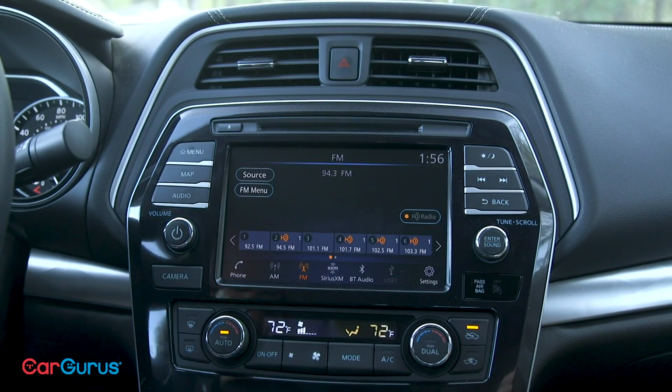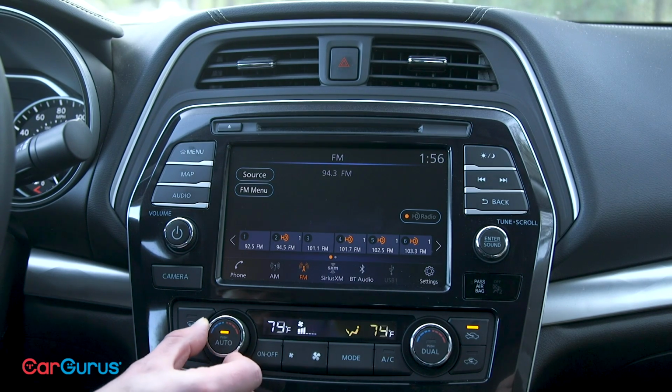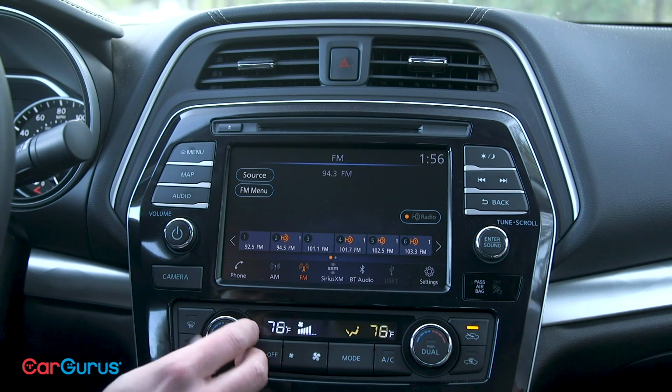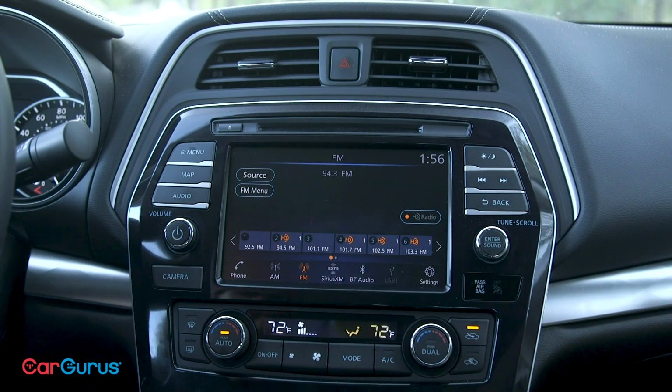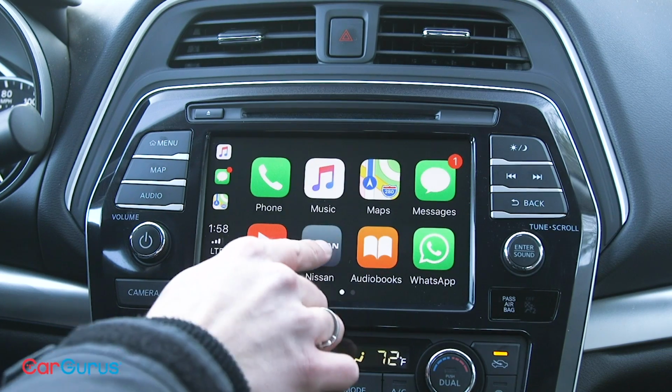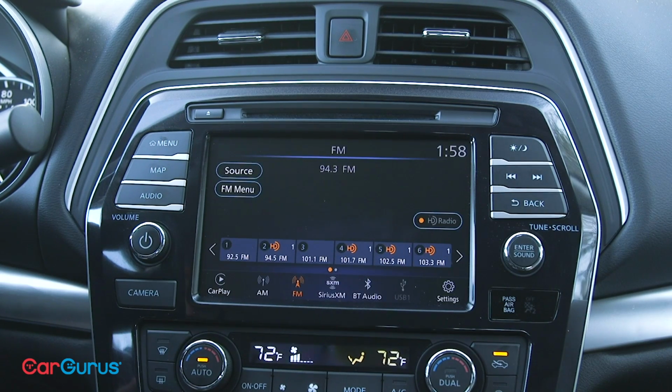And what do you know? The screen is integrated into the dash instead of plopped on top like a fake tablet. Heated seats and climate controls use actual switches instead of hard-to-find icons within the display. Apple CarPlay and Android Auto are standard, and you can add a Wi-Fi hotspot as a dealer-installed option.